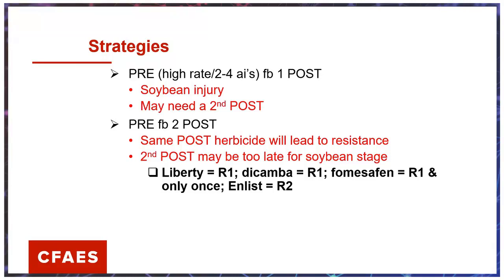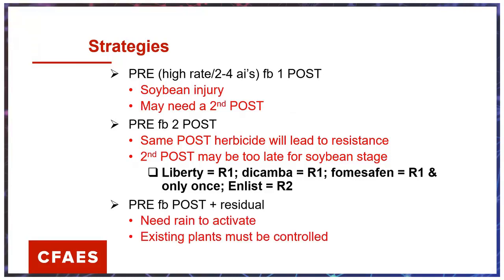So what's another strategy? And lastly, the third strategy is pre-emergence, whatever you want. Come back with an effective post-emergence herbicide like 2,4-D, Dicamba, FlexStar, Liberty, and then you come back and you put a residual group 15 herbicide with that application. So you put a Zidua or a Dual or an Outlook or a Warrant with that application. Just remember, will Dual or Zidua kill a plant that's already emerged? No. So you have to make sure.